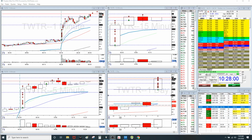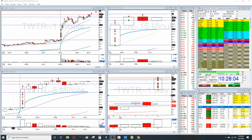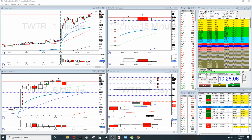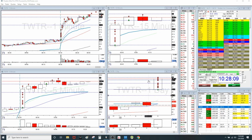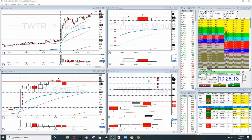I traded Twitter at the open for a gap and go. Twitter reported earnings this morning. According to the price action, it was a very good earnings report, right? So the stock was up 8% pre-market.